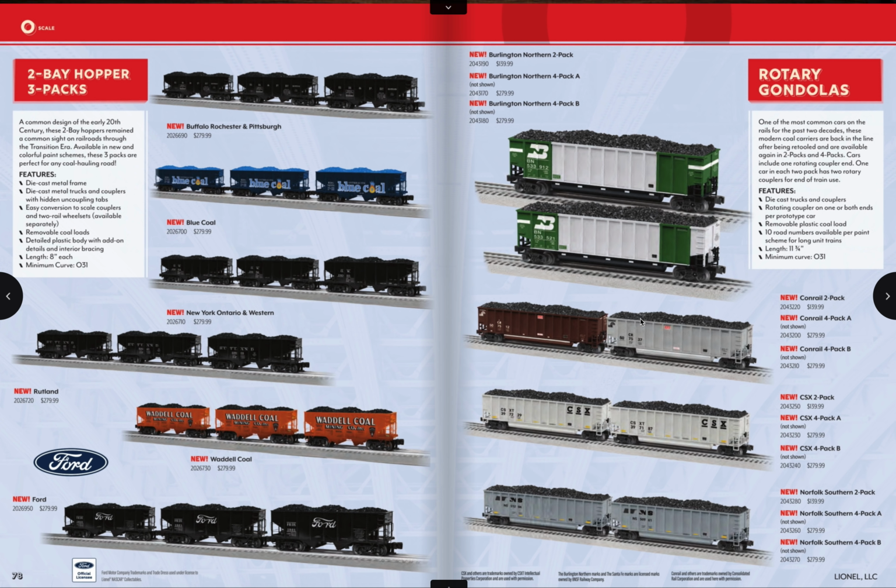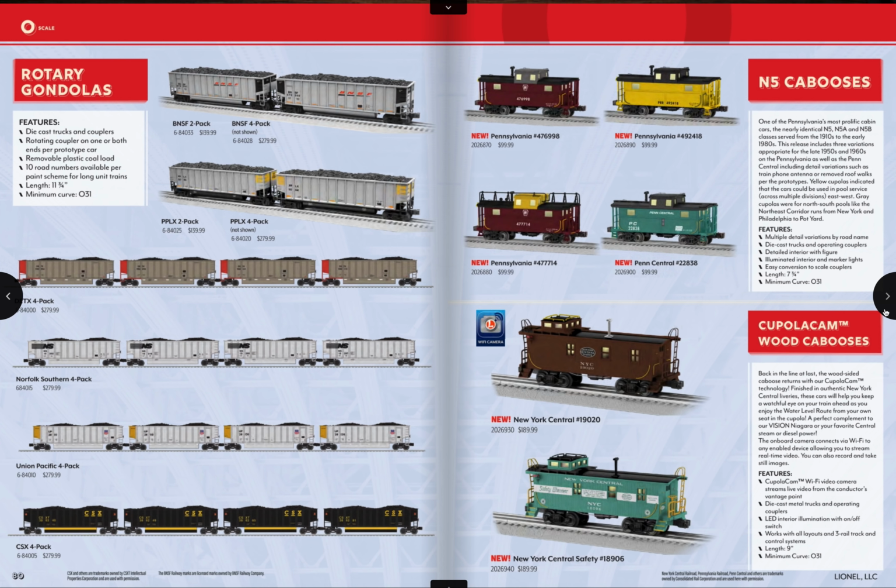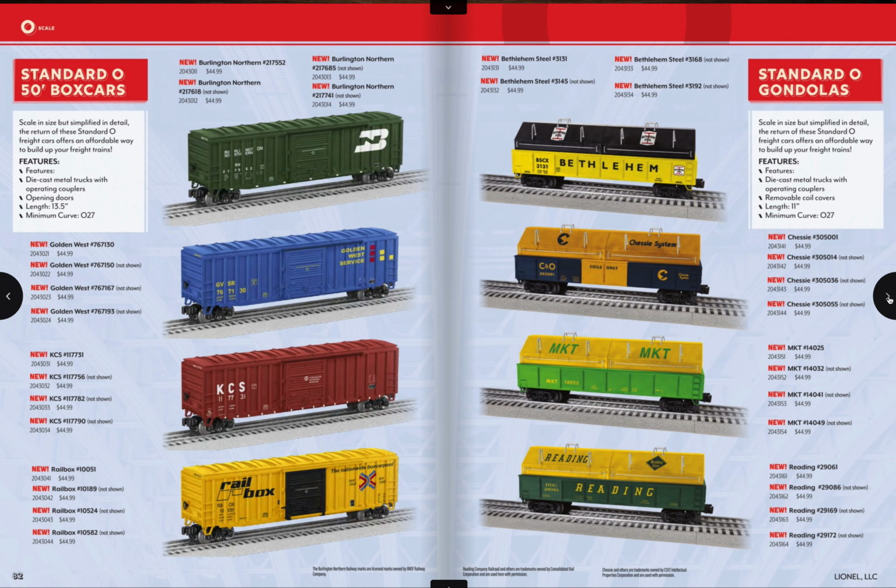Then you have the rotary gondolas: Conrail, Norfolk Southern. Two thumbs up for me. Some more rotary gondolas, again Norfolk Southern, thumbs up. PPLX, I like that set too. Then over here you have some N5 cabooses, and then some new wooden cabooses with the cupola cam in them and the New York paint scheme. Not my favorite. Sorry guys.